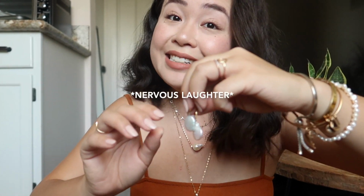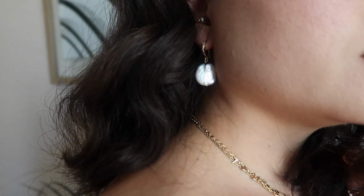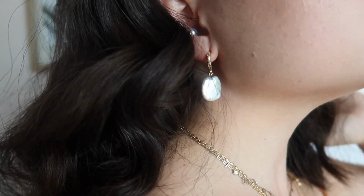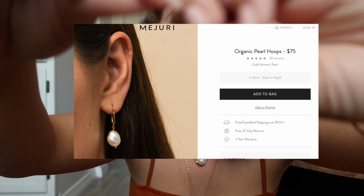Next item that I grabbed were these really beautiful Baroque earrings. It sounds like I'm saying broke. Oh my god, I'm broke because I bought so many pearls. Just kidding. They have a shiny sheen to it. I don't know if you guys have heard of Mejuri, but it's a nice jewelry brand in the States. Mejuri is literally selling something very similar to this for, I believe, like $50 or something. I got these for $8.